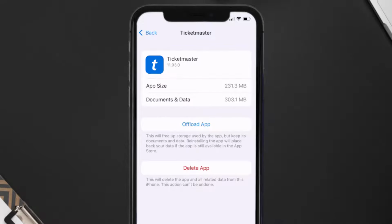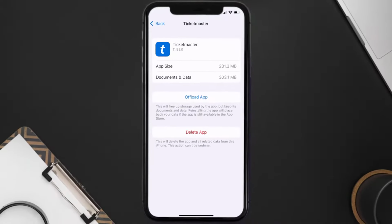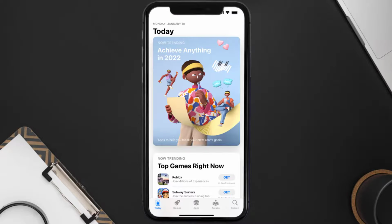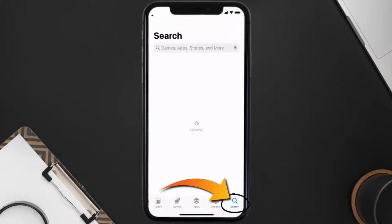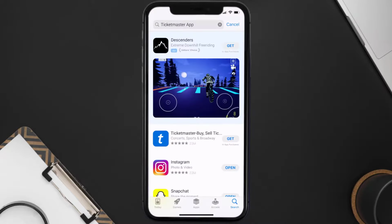This should fix the Ticketmaster mobile app loading issue, but if it doesn't, then you need to completely reinstall the app. Follow the on-screen instructions to navigate all the way to the app page. Once you're on this screen, tap on Delete App to uninstall the app from your device. Once uninstalled, you need to open up App Store and then search for the Ticketmaster mobile app right over here in the search bar, and then click on this Get button to install it back on your device.